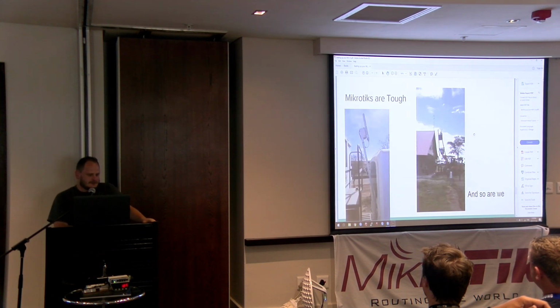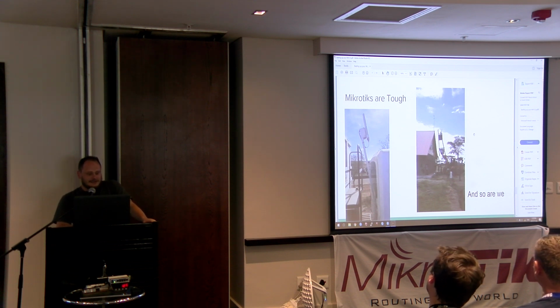Okay, so we're still very surprised at how tough Mikrotiks are. On the left, you can see there's a truck. The bracket was made out of aluminium. Then the truck drove and the Omnitrix actually caught on a roof, and the metal bent, but the Omni didn't have any damage whatsoever. It just survived. That just proves that Omnitrix are stronger than steel.